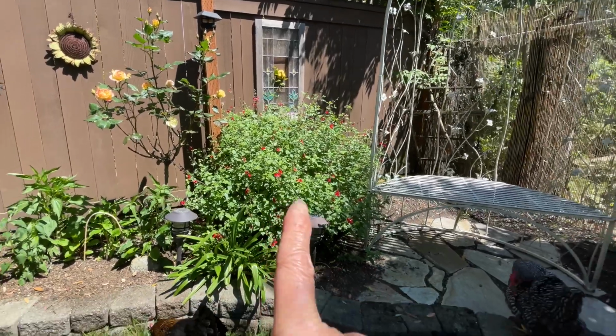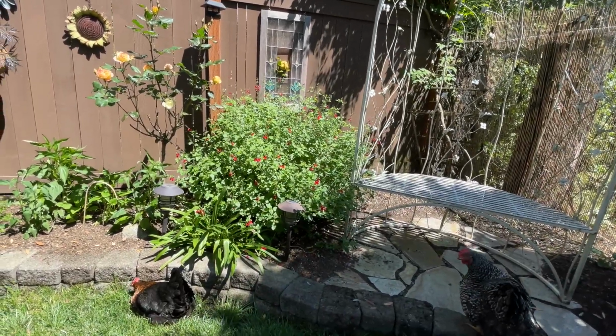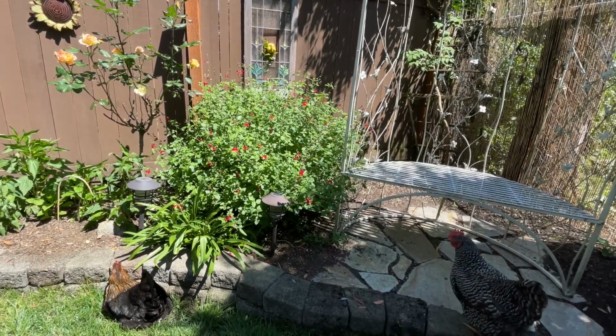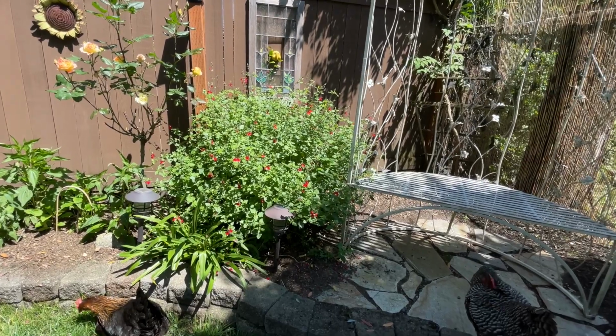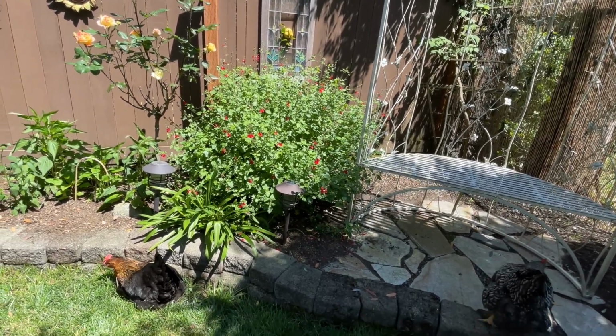My hot lips salvia is now gotten big, and that will get a little bit taller and probably a little wider. I do trim this back a little bit during the summer months because it can get fairly large.